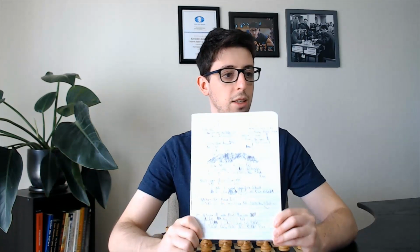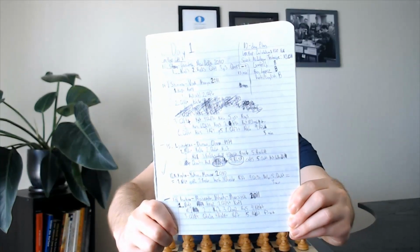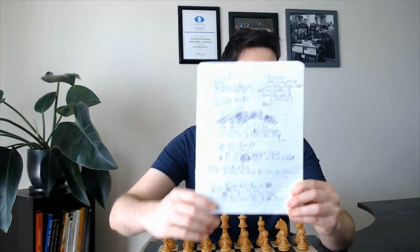I just have a quick example here. One of my old notebooks, as you can see, it's not super neat, but you kind of get the idea, just writing down all the variations you calculated, some kind of evaluation. And overall, I think this is a great way to judge your overall calculation ability.